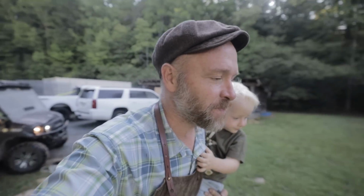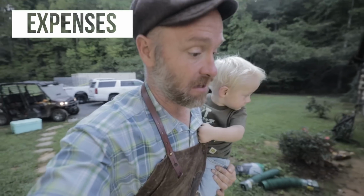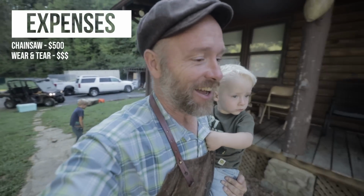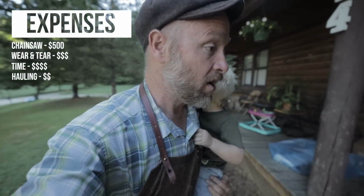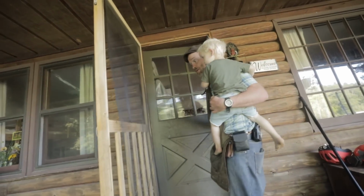By the time we expense our equipment, by the way, the chainsaw is under $500 worth of repair, wear and tear on our machines, counting our time, the haul bill to get it over to the sawmill, the haul bill to get it back, I might not save any money. We might be spending more money.